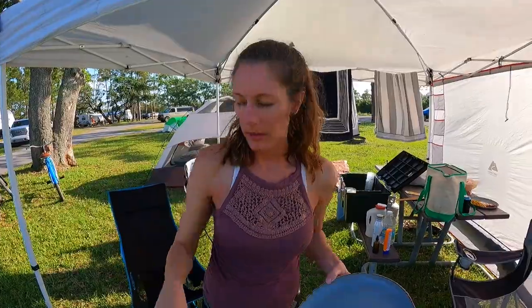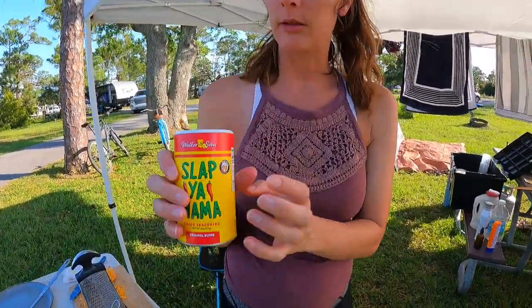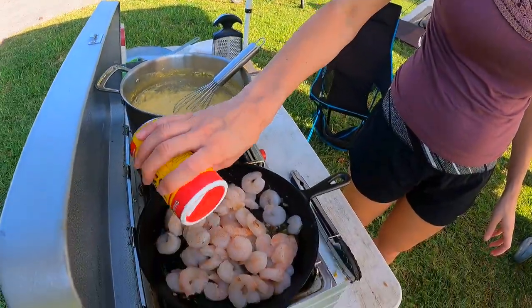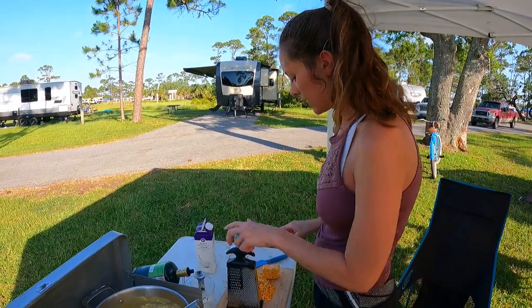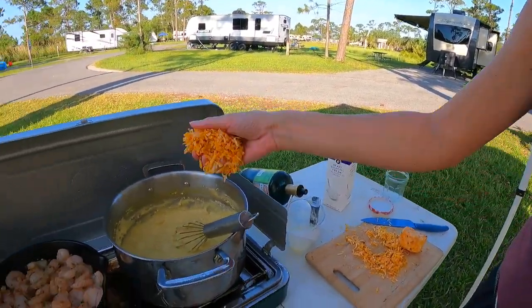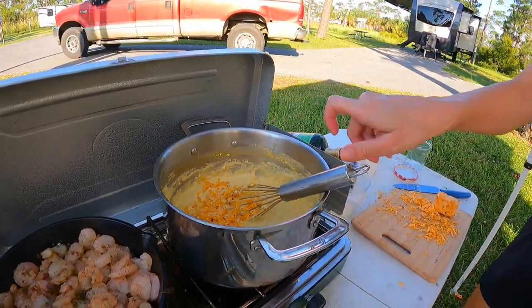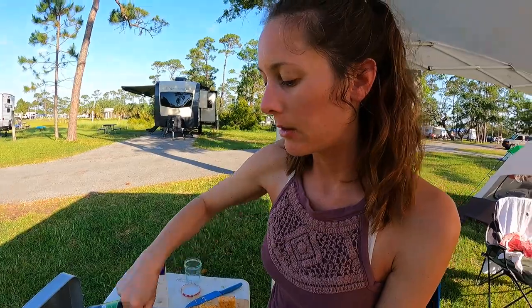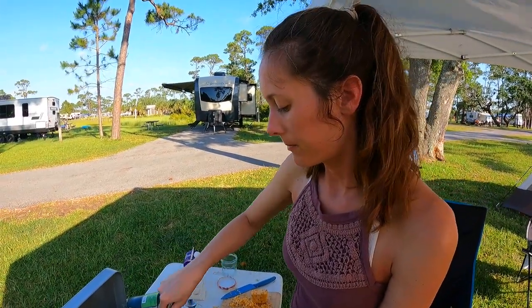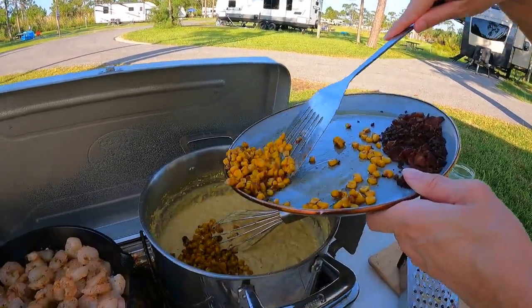And then after I put it in there, I'm also going to season it with Cajun seasoning. Got some butter melted, and I'm gonna throw in some Colby Jack cheese. So this is done. We're just gonna let it all melt together here. I'm also gonna throw my corn in with the grits.